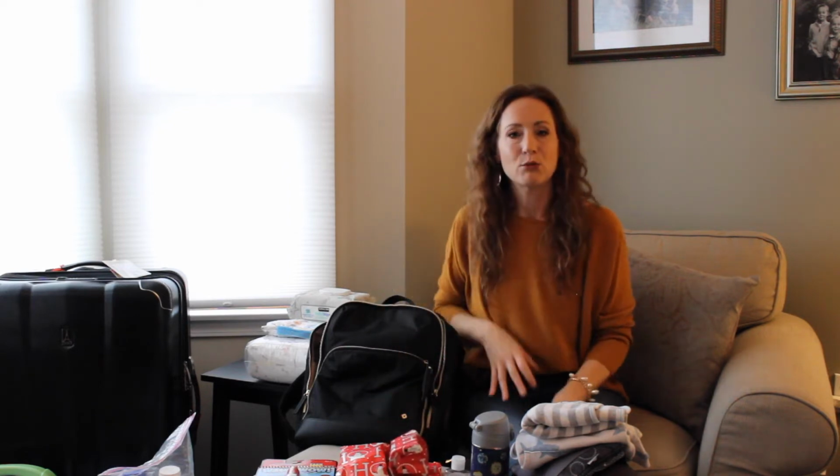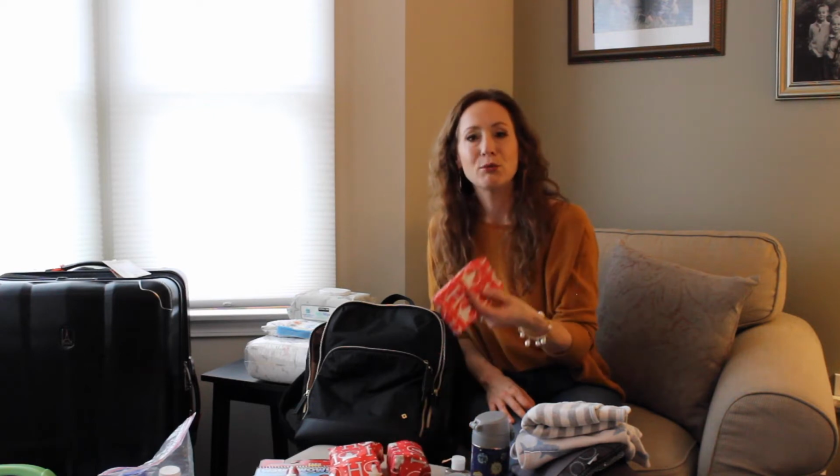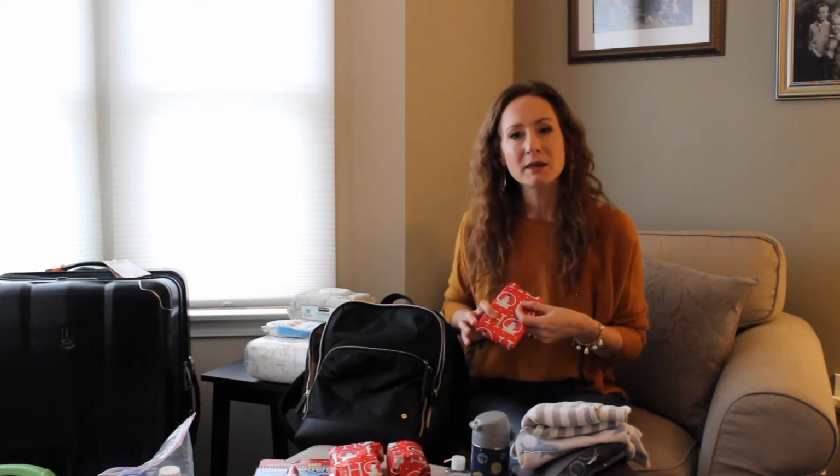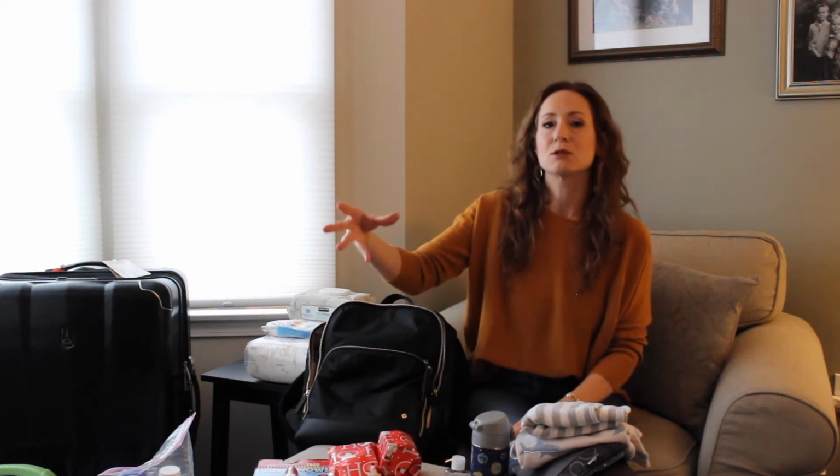I get random little things. So this is a plastic slinky that happens to be in here. These are random flashcards that have animals on them. And so we can kind of go through and look at the flashcards. Whatever it is, I just wrapped up a few things.